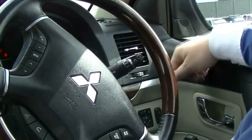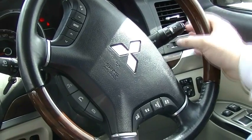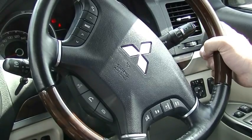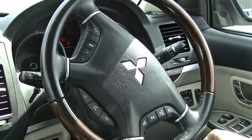Up from there, we got a headlight switch. Probably should set that to automatic. When it gets dark, they'll come on automatically. There'll be a little button on top of the headlight switch. That's for the headlight washers. If I pop that, you can't actually see it because we're a bit high up, but the headlights just got squirted with water to keep them nice and clean.